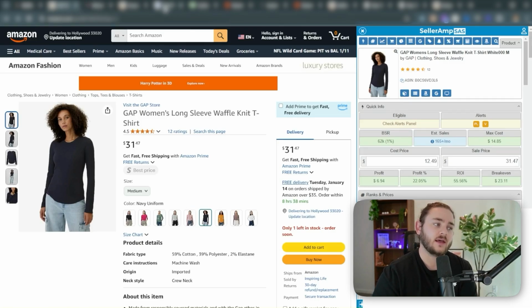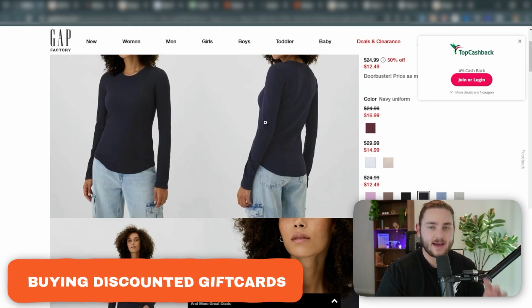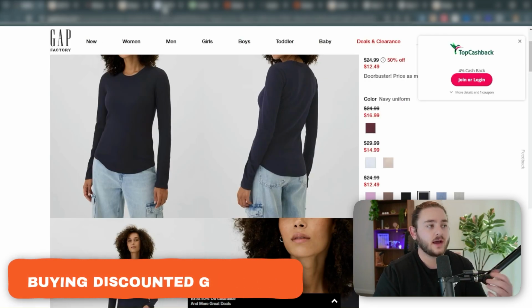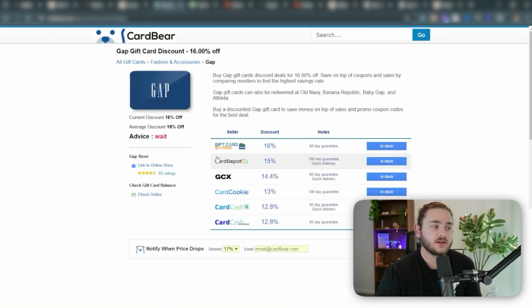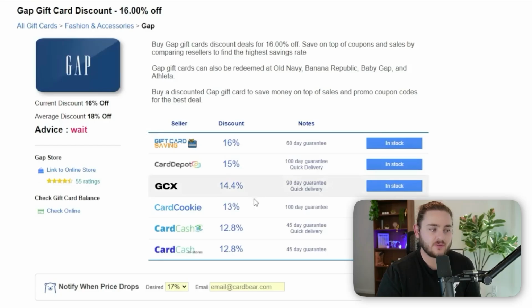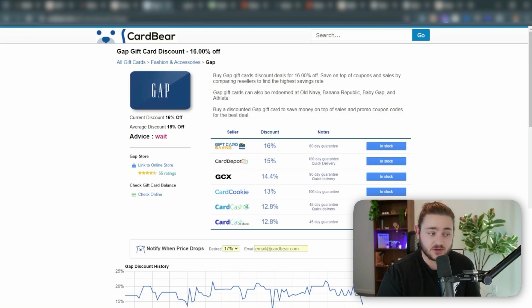So the way we can do that, the first option is by buying discounted gift cards. So when I check out on the Gap website, instead of using a credit card, I can use discounted gift cards, which basically, let me search like the Gap website right here. So I can see I can buy Gap branded gift cards for a maximum of 16% off today. I like to buy a lot from GCX. I'm just going to show you that as an example. Maybe you can check those out as well.